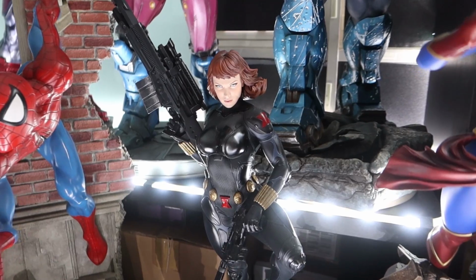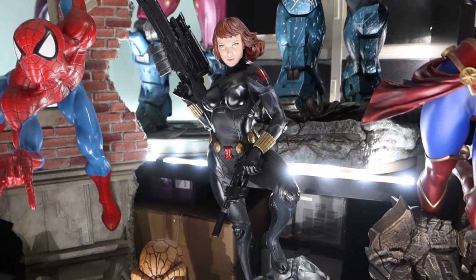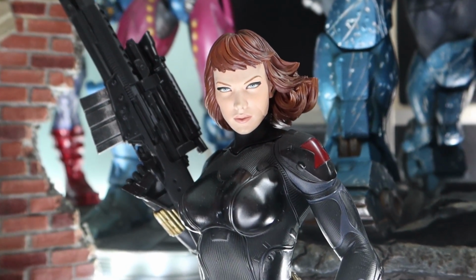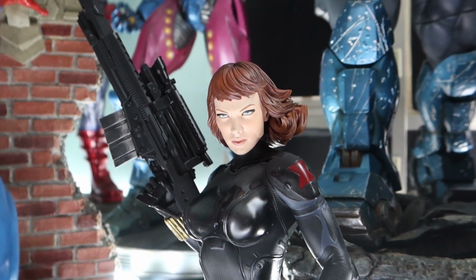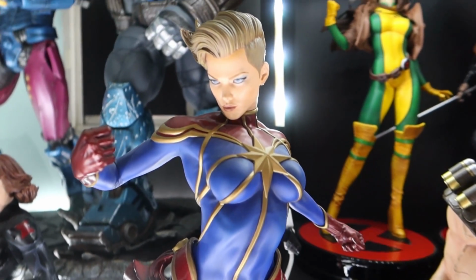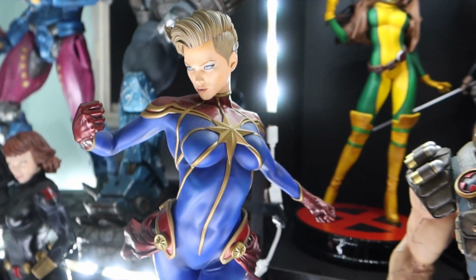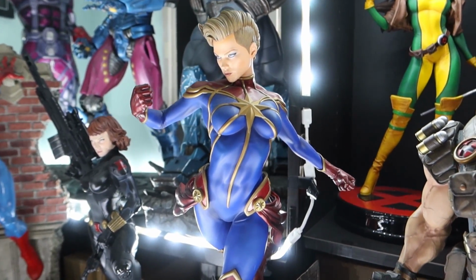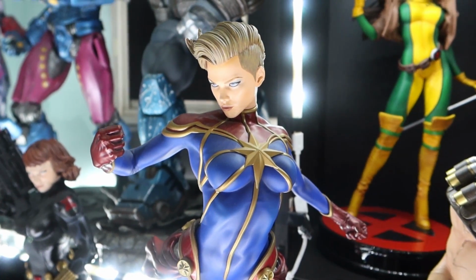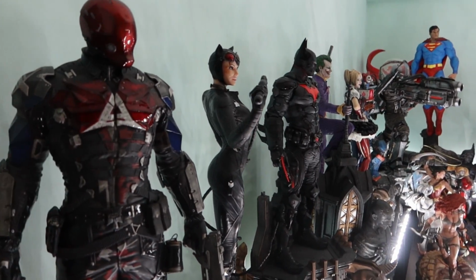And beside him is Black Widow, Sideshow premium format. This is also exclusive, so she is stunning. I like the regular head though. I prefer this one. She looks amazing on that. And the last but not the least, this is my Captain Marvel premium format, Sideshow Collectibles, and this is also the exclusive. She looks stunning. So I think she came at almost the same time as my Red Sonja, if I remember it correctly. This is the collection.